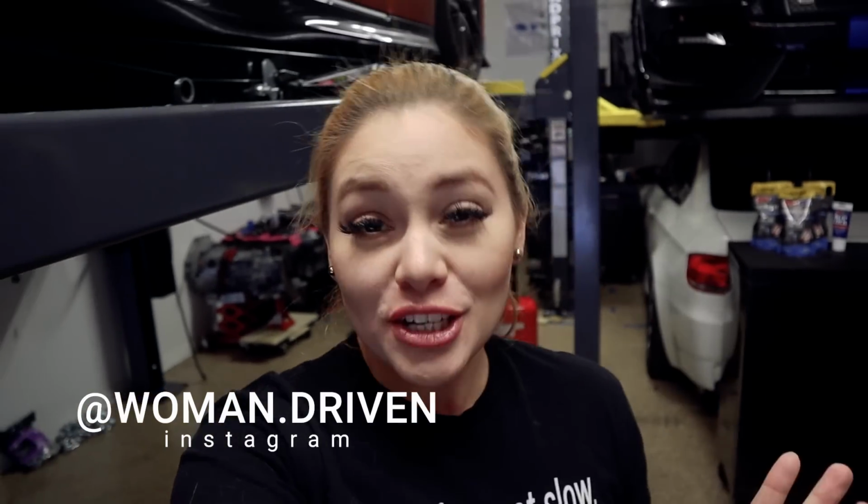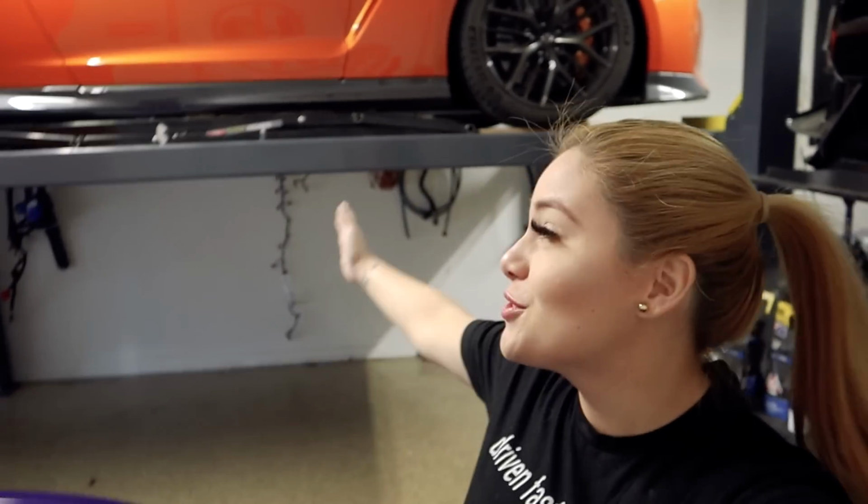So I have an upcoming track day and I'll be taking the Nissan GTR. The reason for that is because this track day is at AMP here in Arizona, and that is one of those tracks where it does have a sound restriction. So unfortunately none of my cars pass because they're way too loud. That's why I'll be driving the Nissan GTR there, and I'm so excited for that.